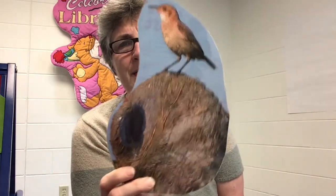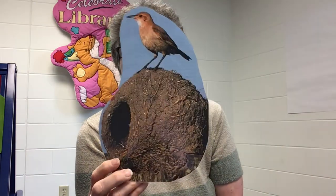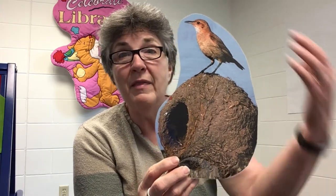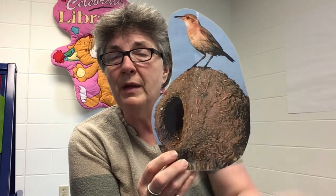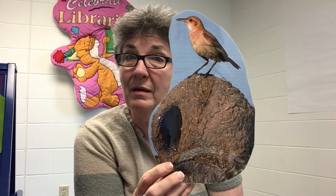I have a pretty interesting one that we don't really see around here. Look at that nest. This is a red ovenbird from South America. And he takes mud, and she takes mud, and they make a big ball with an opening for their nest. And that's where they raise their babies.